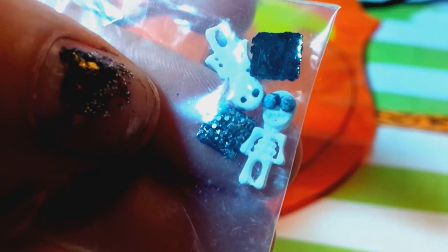When I saw these, it was too late for me to order them to carry because it was almost Halloween already, so I didn't get any of these, but these are adorable. I don't have anything like this, so thank you for that. And same with these little skulls. Oh my goodness, look at that. Those are too cute.